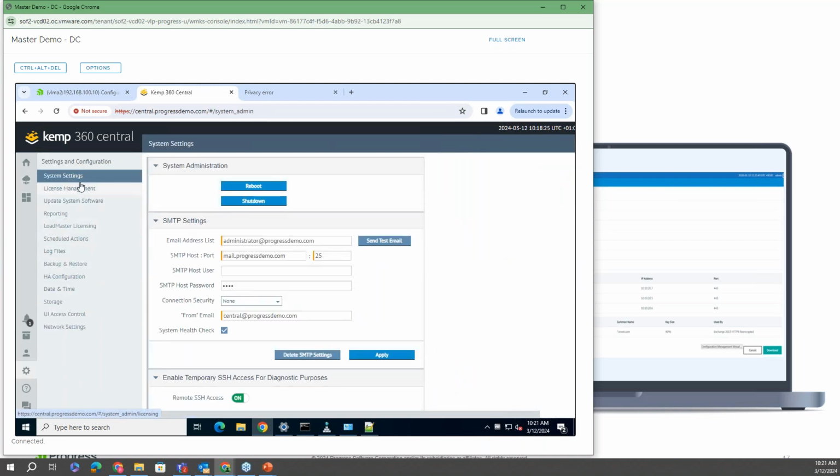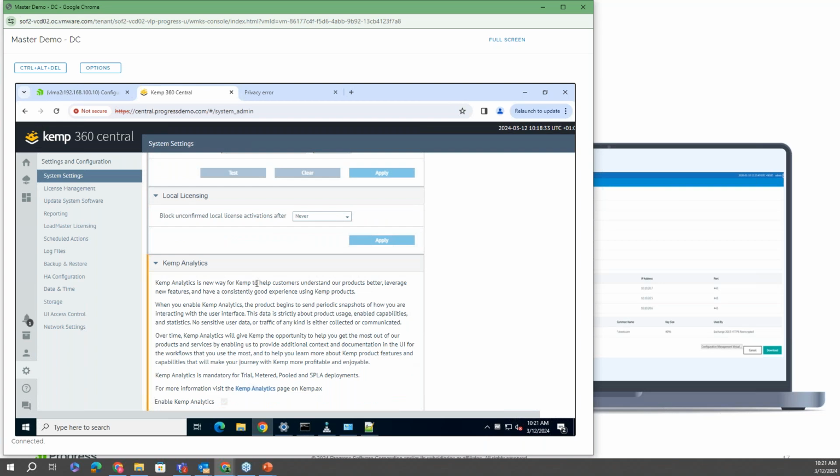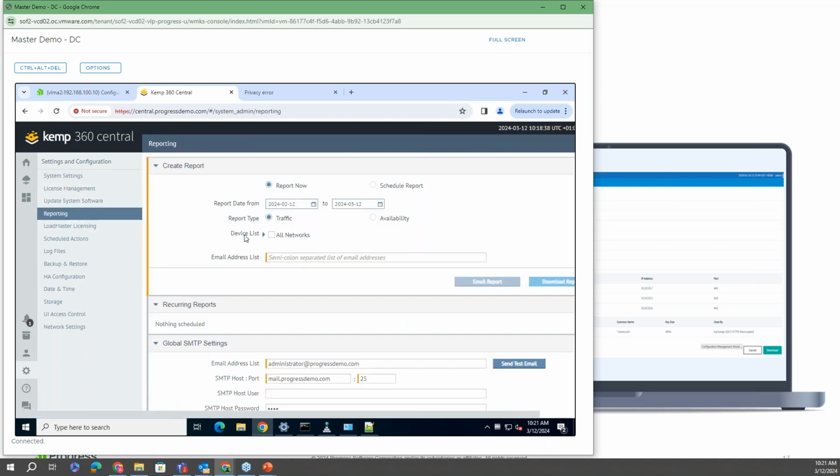Furthermore, as I mentioned before, you can add the SMTP settings, and that allowed Central to email out reports. So you could take a report on the traffic. How busy was my load balancer the last month, for example, or have all the services been active or not? So availability-wise, it records the status of your applications that you have hosted and so on. And you could generate a report on that information.